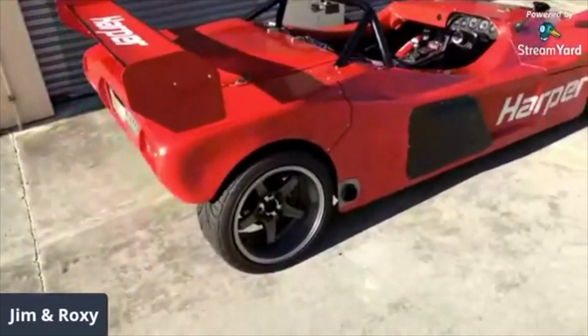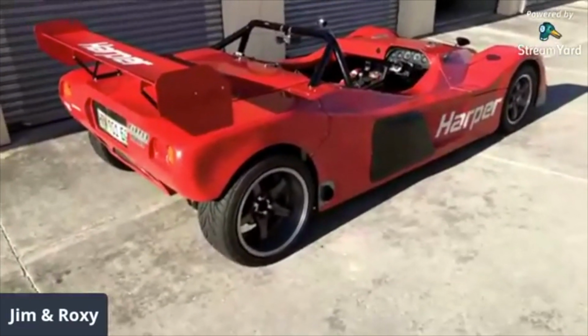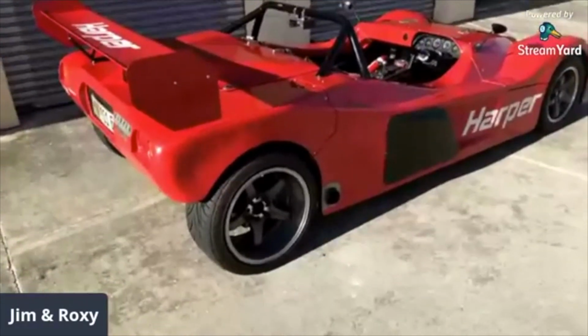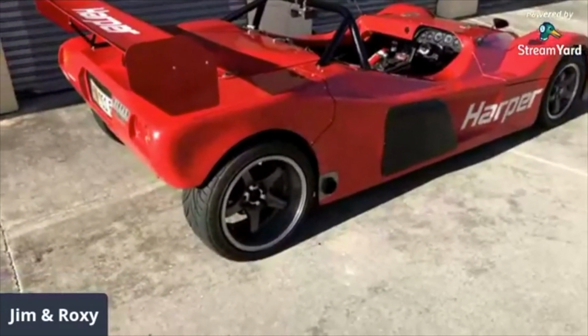I'm going to switch the camera now over to the rear camera. All right. And let's go to landscape so we can have a good look. Now, I'm getting myself out of the picture here. This is my car, affectionately known as Roxy. I purchased this car in 2013 from Craig, who's the original designer and manufacturer of Harper sports cars.